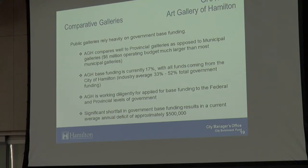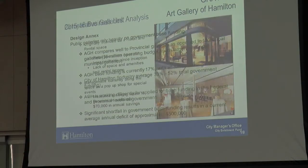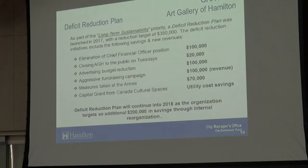Yeah, could you go back in slides? I don't have page numbers, unfortunately, here, Tamim. The slide that has the deficit reduction plan, can you go back a few there, please? Just quick. There it is. Thank you. Okay, measures taken at the annex.